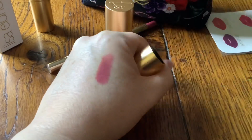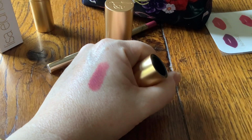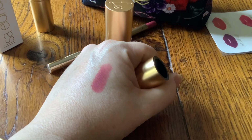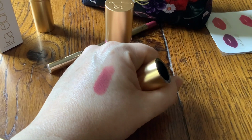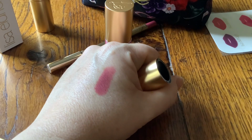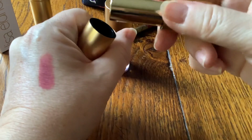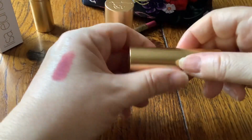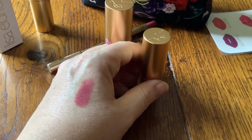It feels very nice on. It's just a mid-toned pinky nude, I would say. Slightly 90s, not perhaps quite the brown that you get in those 90s colours that I often end up with. It does look a bit brown on me, but as mattes go, it's very nice.